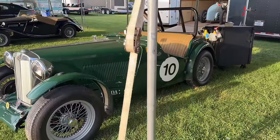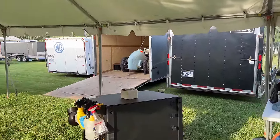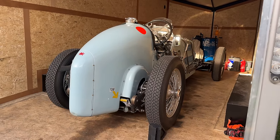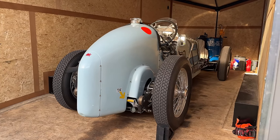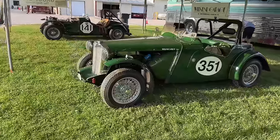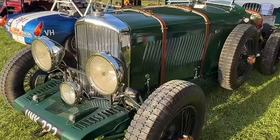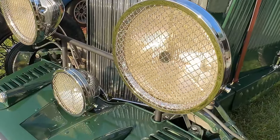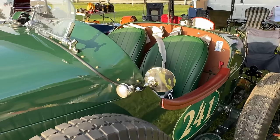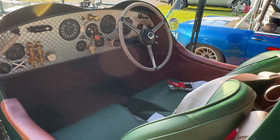It's a beautiful MG, but I'm seeing this car over here in the trailer. Let's check that out. This is another single seat race car, probably an old Indy car. Can't tell from here what it is. And a couple more MGs. There we have an old Bentley. These are great big headlights. This is a pretty big car. So even though it's an old car, it's a pretty imposing car.